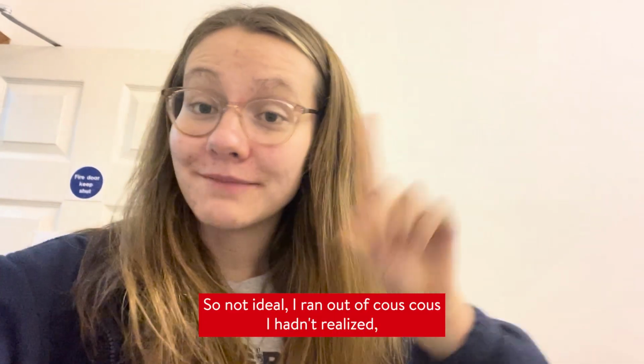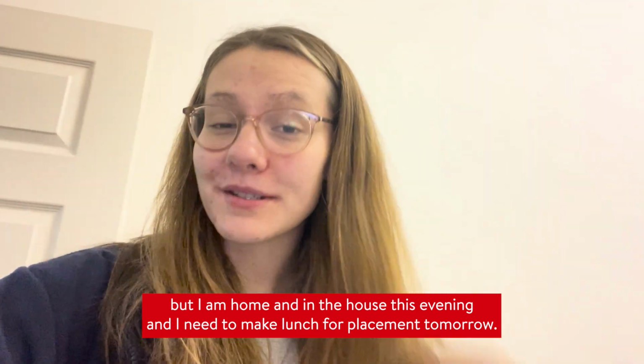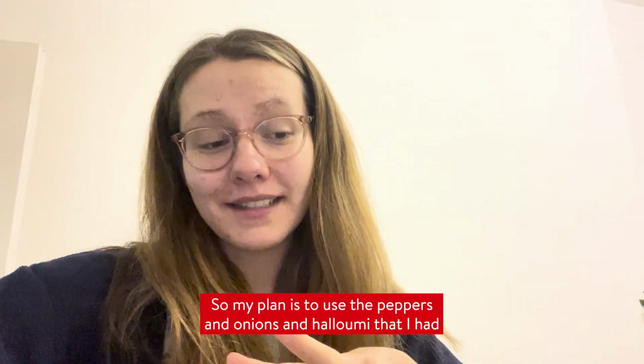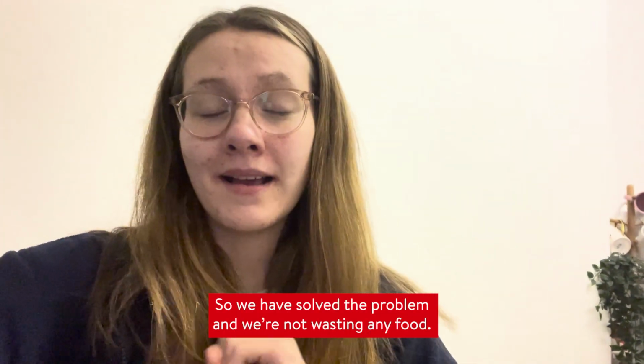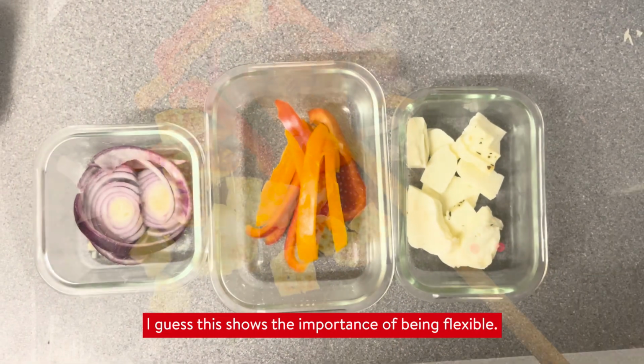So, not ideal. I ran out of couscous. I hadn't realised. But I am home alone in the house this evening and I need to make lunch for placement tomorrow. So my plan is to use the peppers and onions and halloumi that I had, the pasta sauce that I bought, and pasta that we had in the house to make myself dinner for tonight and lunch for tomorrow. So we have solved the problem and we're not wasting any food. I guess this shows the importance of being flexible.